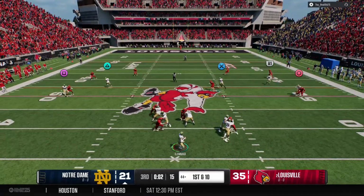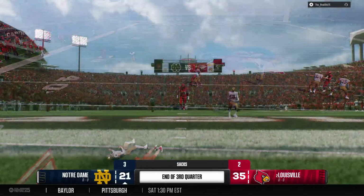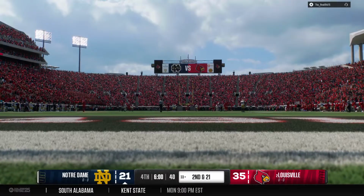Looking to throw it on first down. And they've got him. The defense makes a big play on the last play of the third quarter. Fourth quarter coming up.